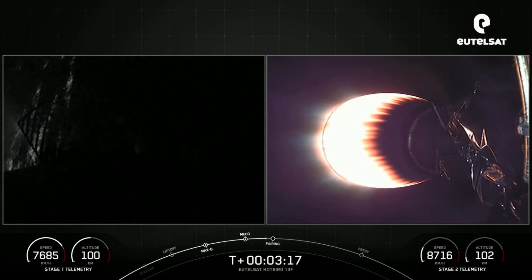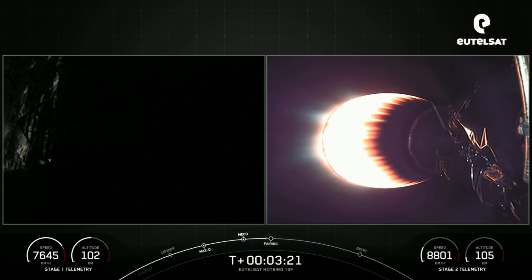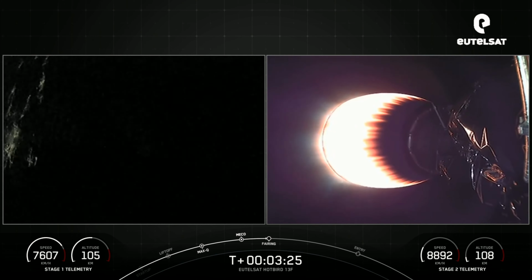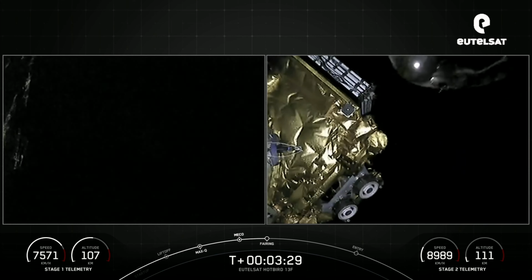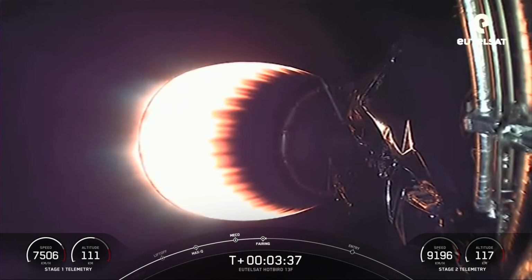We can see the Space Coast in the distance background of the left-hand side of the screen. Fairing separation confirmed. And there's our first look at the Eutelsat Hotbird 13F payload. Now, those fairing halves that we just separated, we will be attempting to retrieve them again once they fall back to planet Earth. We'll be using our recovery ship Doug to do so.